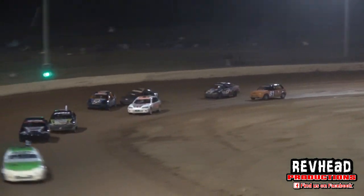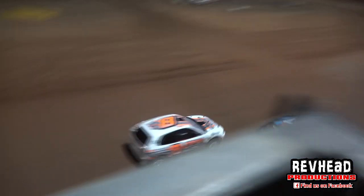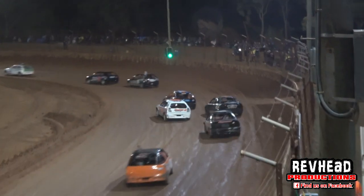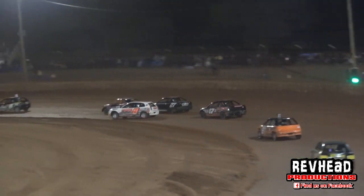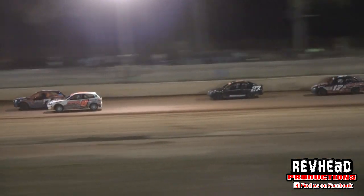They come out of turn number 4 for the first time. The 8 car gets a very cross up. Steffens. It's position to Reed as they cross the stripe, but Aiden Rigby leads the first one. Holyman's car looks very twitchy, and that rear end has stepped out twice to turn 1, and he's got Curtis Peel right on the back bumper.